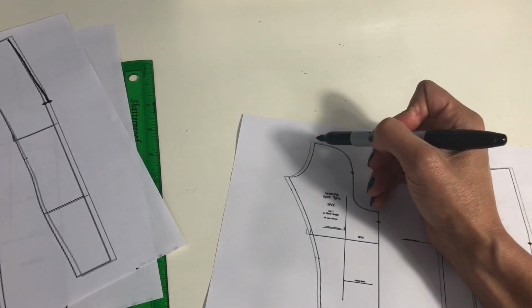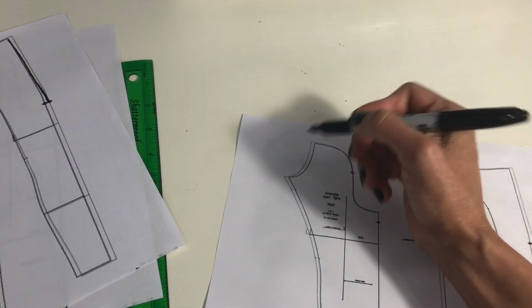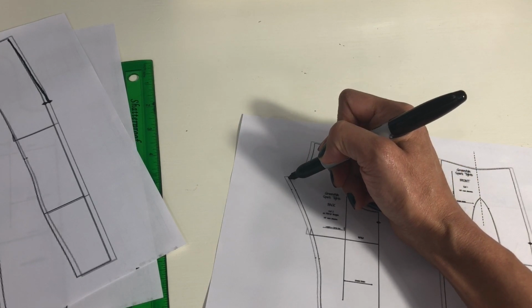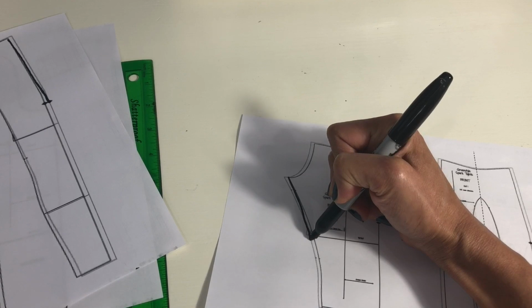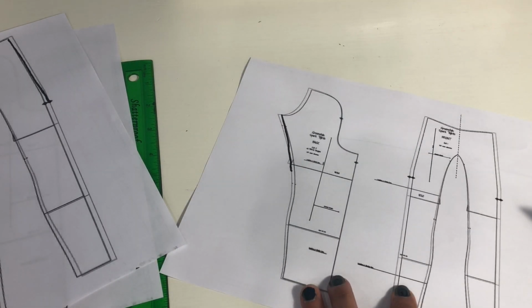But the smaller to the larger would look something like that. Okay?